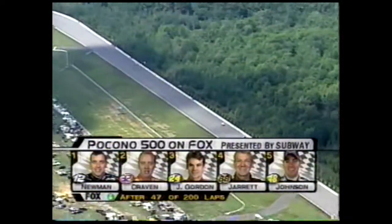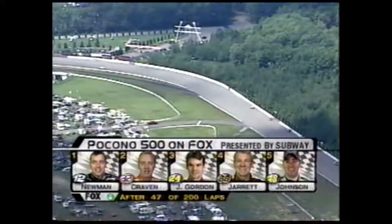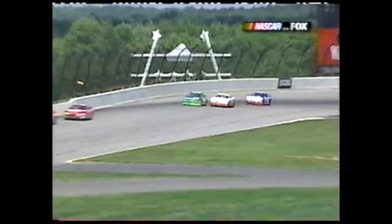Laps complete, no change among the top 5. Newman's lead over Craven now 2.4 seconds. We've got only one caution that came out at lap 26 for Joe Nemechek, who was okay after a crash at turn 3.